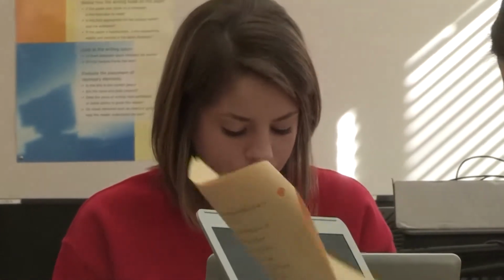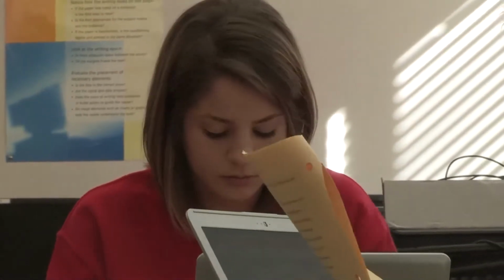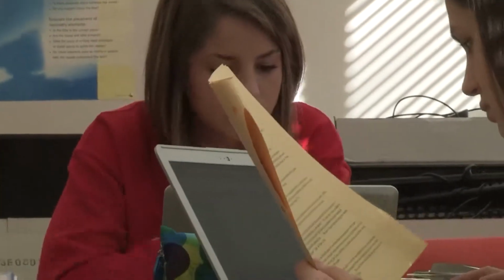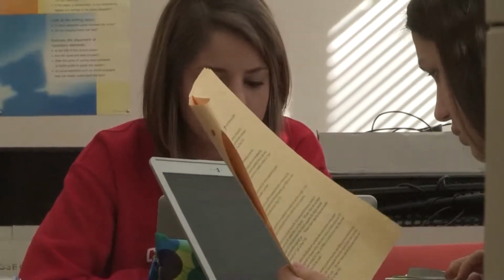We don't say you cannot use it for personal use. We don't tell them you can only use it for school use. There's no way to track that, and we're not going to do that if they don't do any harm.